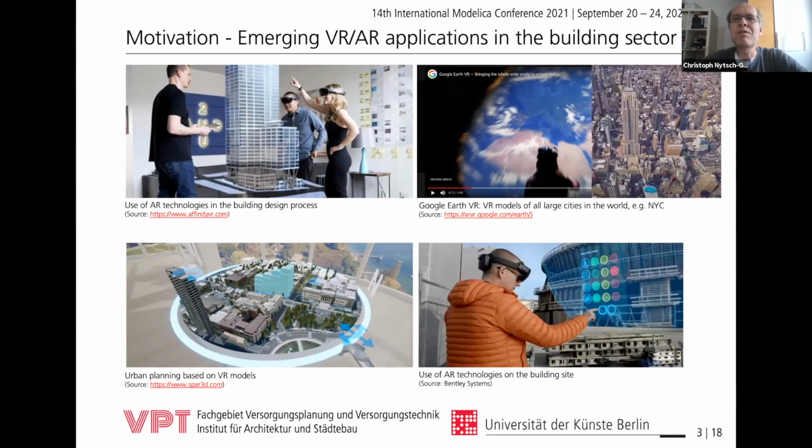And we have also more applications for VR and AR on the building site, where you can control the progress of the building process on the building site. Okay, this is one ongoing development in these fields.